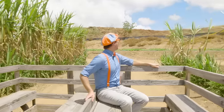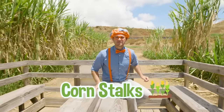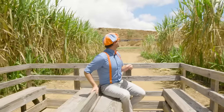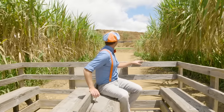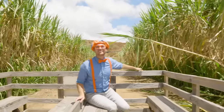Wow! What kind of plants are these? I've never seen these before. Wow! Look at them, they're so tall. Kind of looks like corn stalks. But I know they're not corn stalks. Wow. Whoa! That almost hit me!